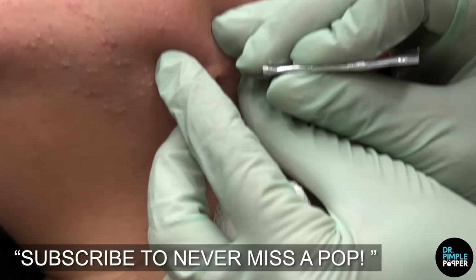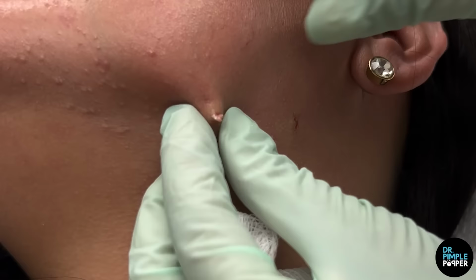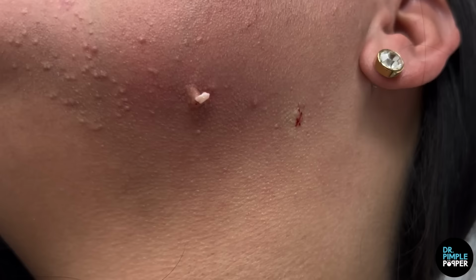There's a bigger little cyst here. Just gonna squeeze that, put some numbing there just so it's more comfortable. So, you know, you can squeeze it like this, but squeezing a little harder because I want to see if I can even squeeze the sac up. Sometimes you can. Let's see if that's it.